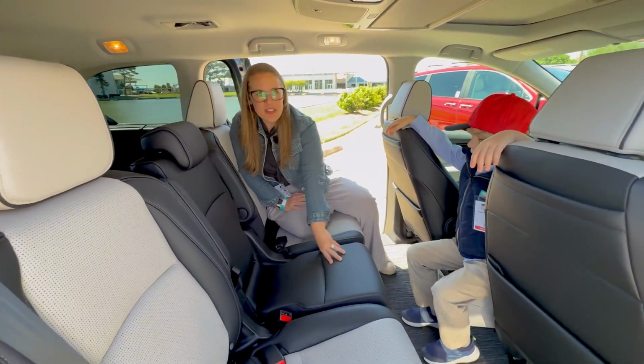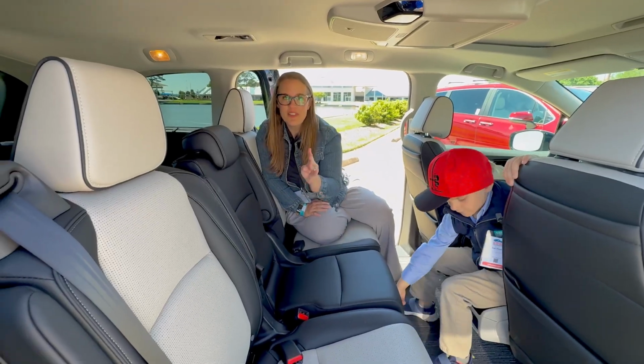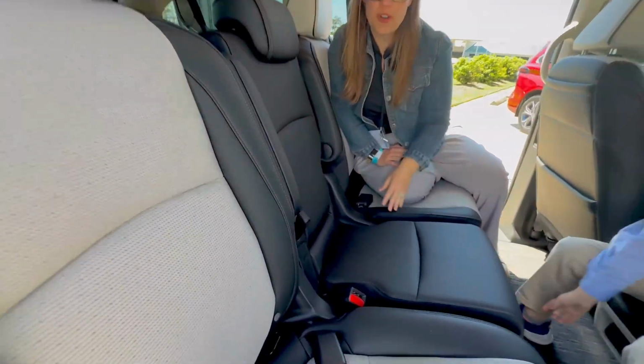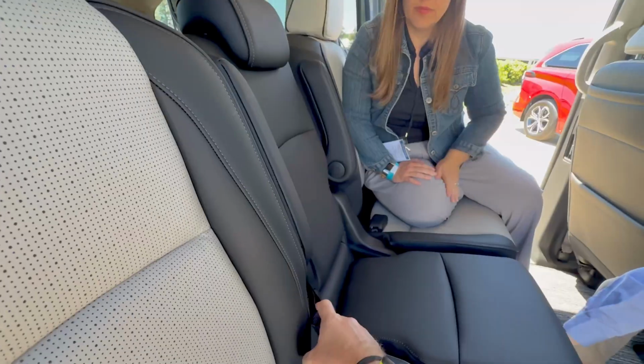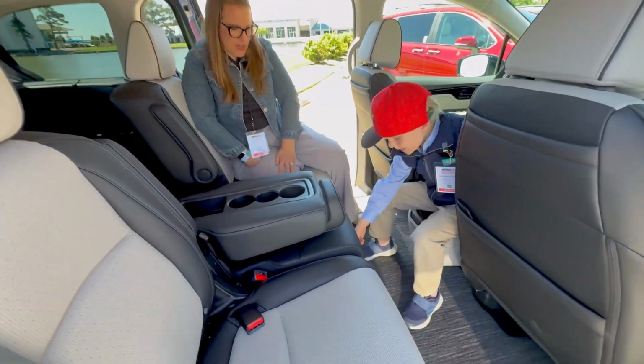What are some other things you like? If you have captain's chairs, it takes out this chair. Yeah, so I love having this versatility. It's the best of both worlds. Yeah, the best of both worlds. And then all the cup holders. Can you fold that back down? All the cup holders on the back. Yeah, very nice.